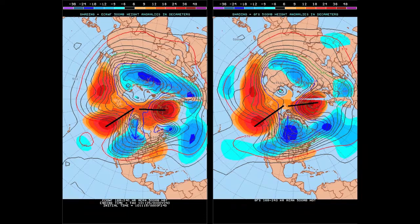Anyone who thinks that this pattern is going to be a warm pattern is going to be very surprised by the time we move to Thanksgiving and as we move through December. What this pattern represents is cold air pulling over the northern plains and then slowly working its way east into the Great Lakes and into New England and the northern Atlantic.